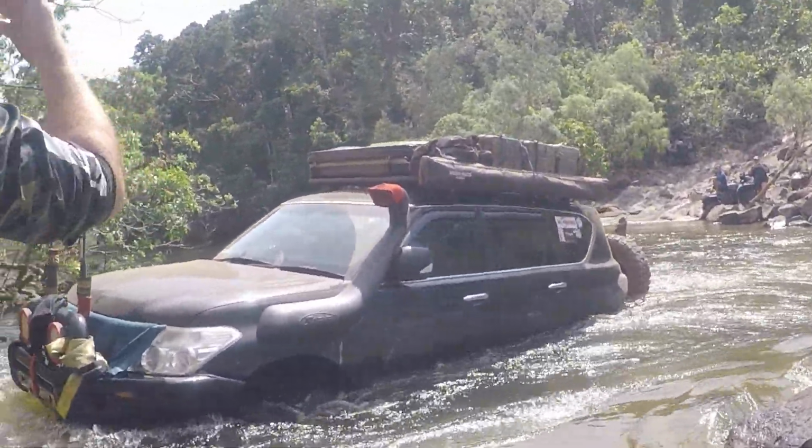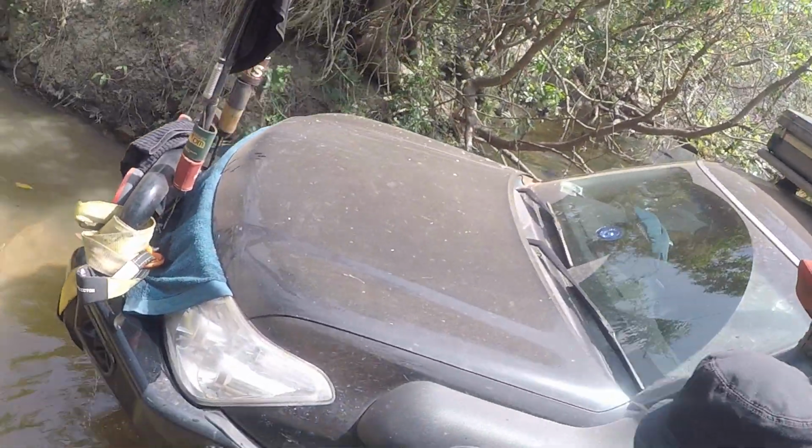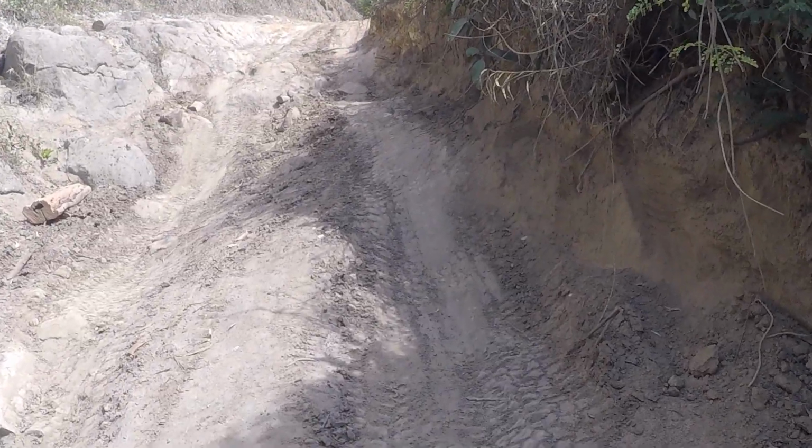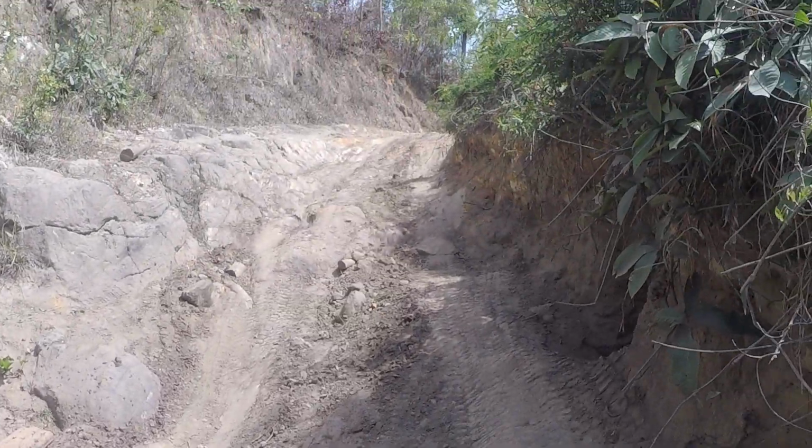And with no effort at all, the Y62 just sails across the Pasco River. And now with both vehicles safely across, it's time to make the notorious ascent up and out of the riverbed.